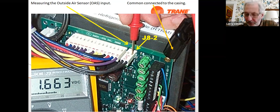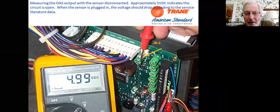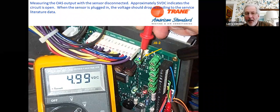It's a 5-volt DC circuit. You should read a specific voltage. And again, if you go to the book and look at the chart in there, it'll tell you that this probably means, I don't know, maybe 40, 50 degrees. I'm just guessing off the top of my head. If you disconnect that wire, what you're going to see is it's going to go to 5 volts DC. An open circuit, the nice thing about DC circuits is when they're open, they run 5 volts.